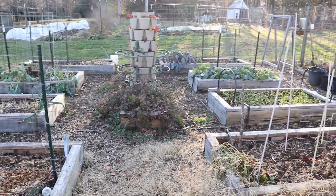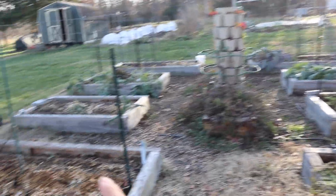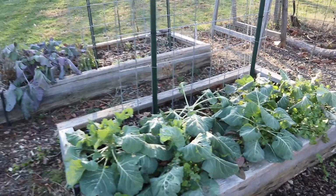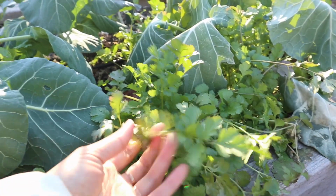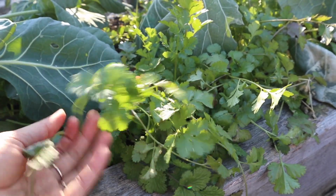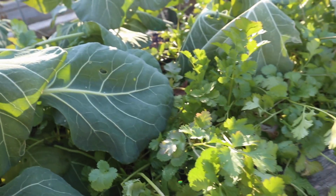Most of it is empty right now and I've started cleaning out some of the beds. So I've cleaned out the pepper bed and the tomato bed and you can see our garlic doing really well here. In this bed, I have Brussels sprouts and cilantro. The cilantro has done really, really well. It is not protected by any frost fabric or anything, and it's still looking amazing. I think I might leave this for today because if it survived 18 degree weather and is still looking good, I think we can keep this out here for a little while longer.